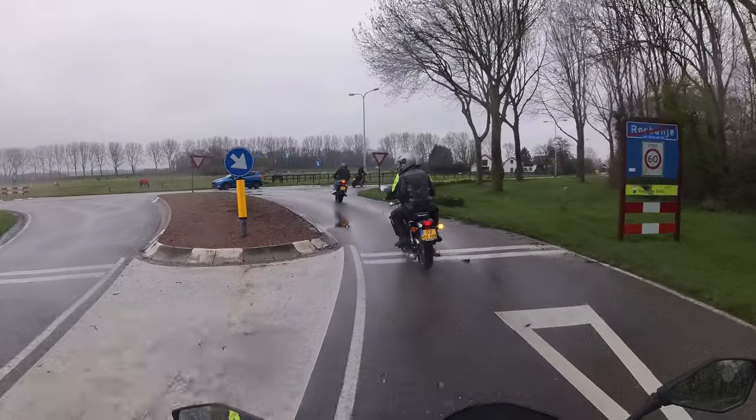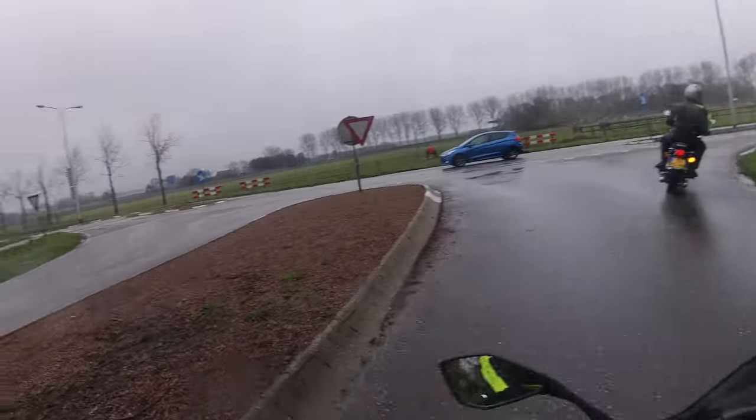The weather hasn't improved, so this will also be a test ride in wet and sometimes slippery conditions.